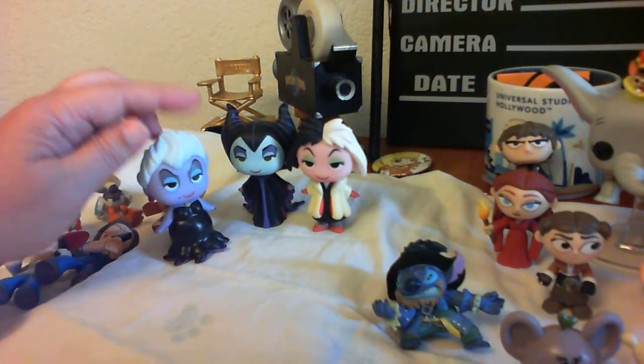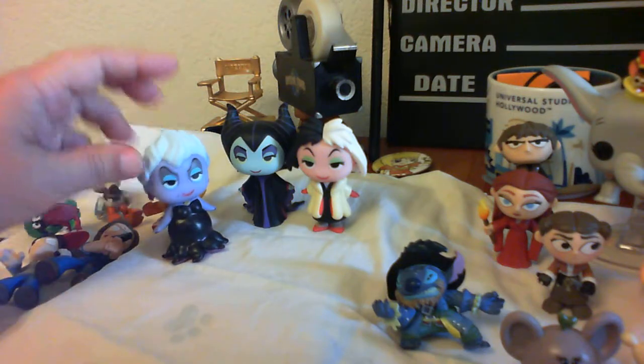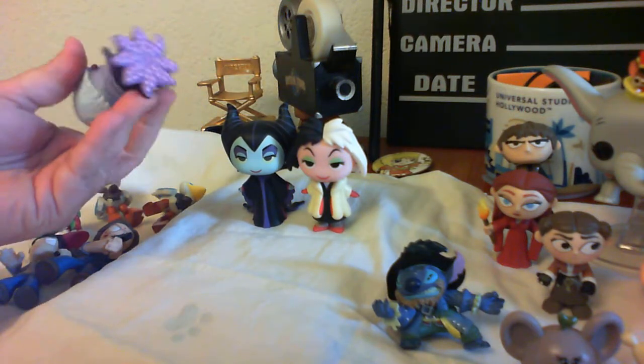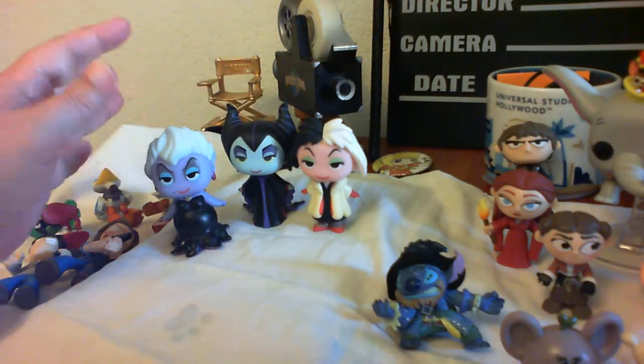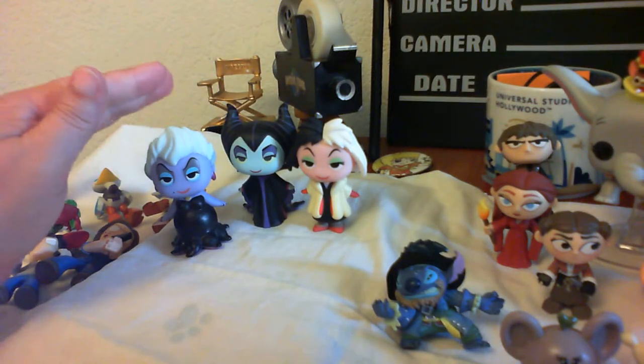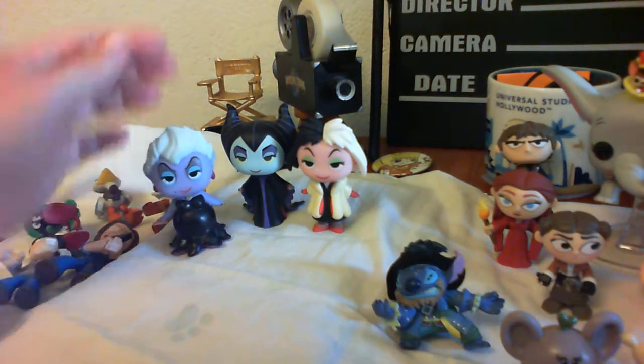So you could get in the boxes, you could get a villain, or you could get the little pets that go with them. So Ursula, as I understand it, is the most rare of the bunch, not of this bunch, I don't know, of the whole bunch. They didn't come in their boxes, so I'm only going by prices I saw on eBay. I don't actually have the value chart.